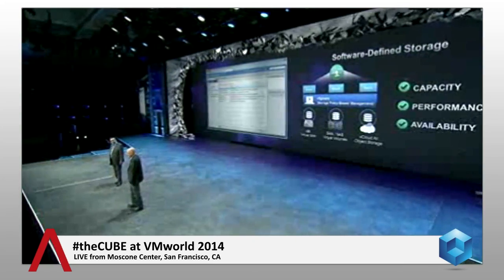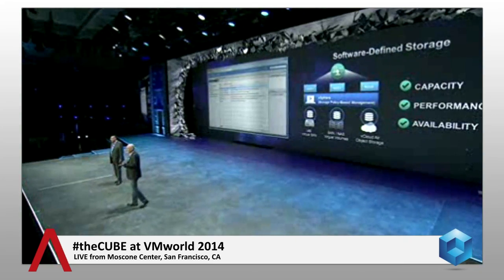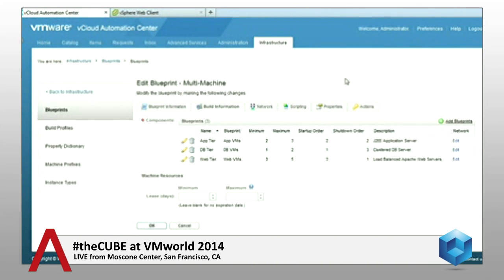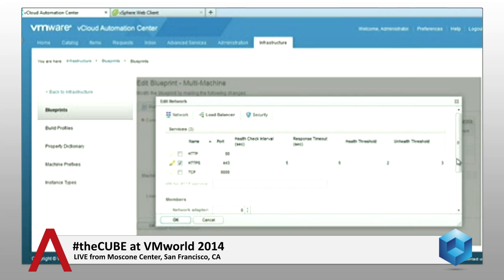All right. Let's go back now and take a look at those security and networking policies. If we go over to the infrastructure tab, you can see our 3 tiers here again. And let's go look at the web tier. What you see here are the types of protocols that we want to allow and the ports we want to use and the policies that we want to associate for the load balancer. So this tells us the different tiers and how they can communicate with each other.